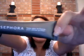This is something that I use on a daily. I tried to, at least. It's my Sephora Anti-Shine Primer. I have, like I said, really oily skin, and it's just me and humidity just don't mix. Okay, so it has like a nice clean smell, I guess you could say.